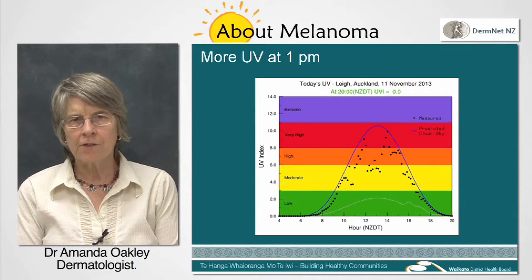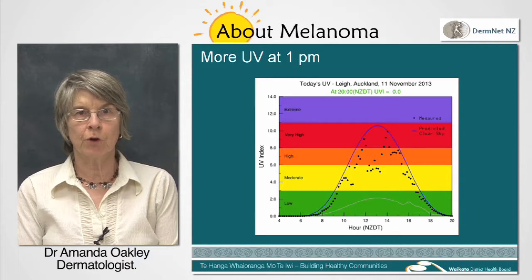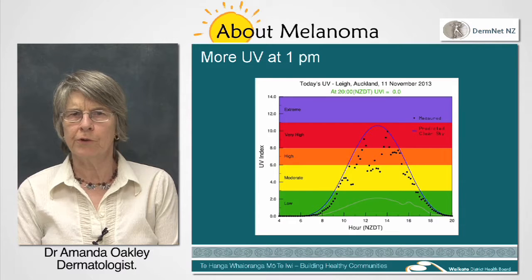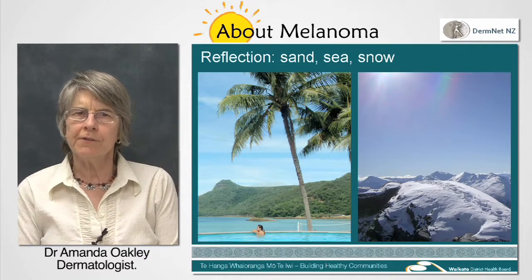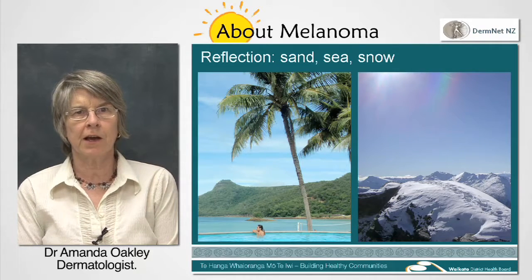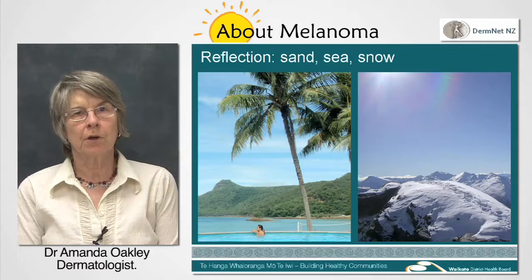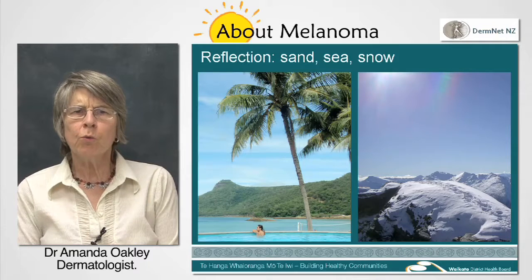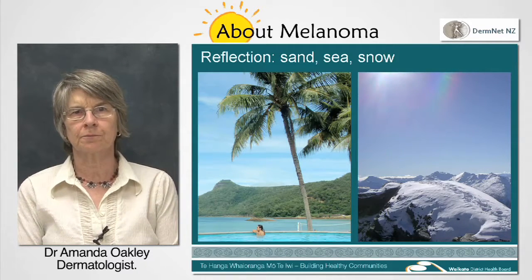UV is nothing to do with heat, so UV rays can be strong when it's a relatively cold summer's day. UV rays are even stronger when they're reflected by sea and sand, or when you're up a mountain where they're reflected by snow. So what can we do to look after our skin when we're outside?